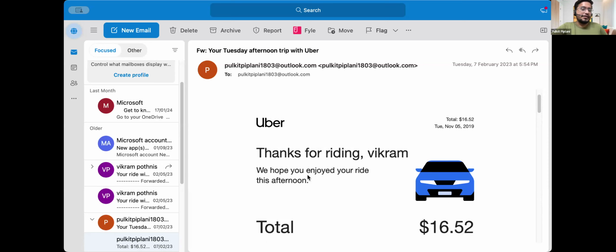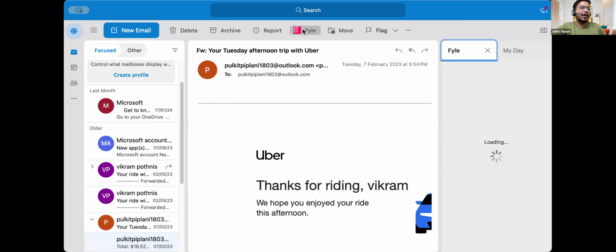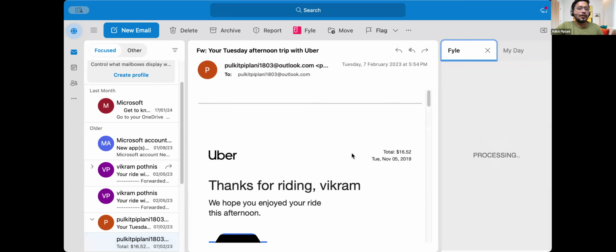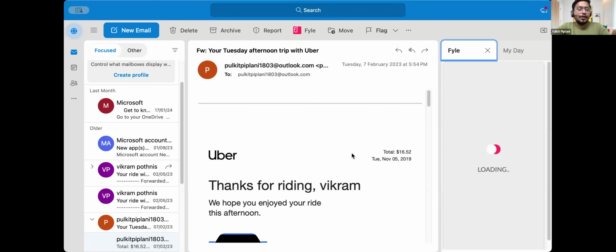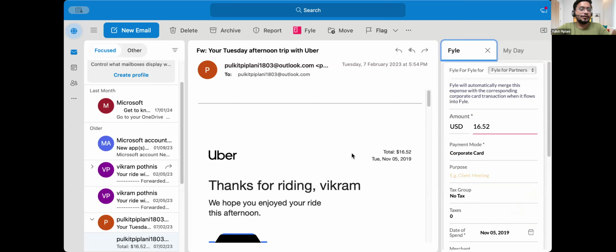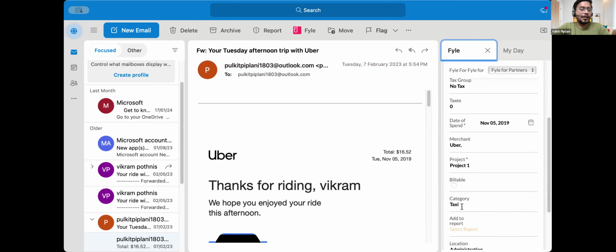So for me to submit this receipt, all I need to do is click on this tiny little widget here, and Fyle takes over. Now what we are doing here is we are extracting all the relevant information present in this receipt and filling up an expense form. From the receipt itself, we are able to pick up 5 different fields using OCR, which is the currency, the amount, the date of spend, the merchant, and the category.